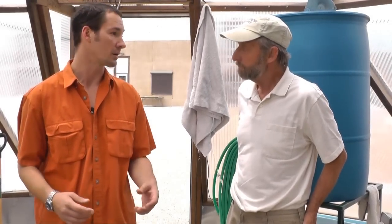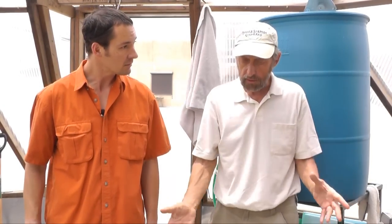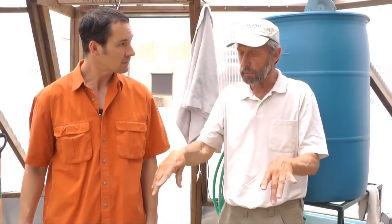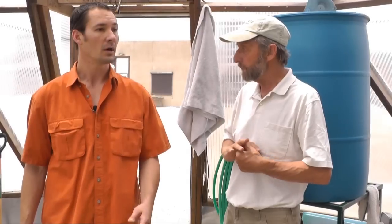But again, you're just not going to be growing fish at the same density as what I have going in this system. And how would you deal with the sludge, the fish poop, or unused food on the floor of the tank? What would your methodology be for that?